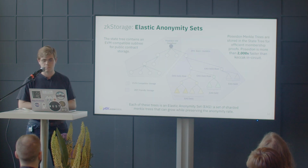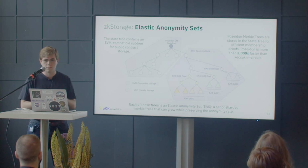So, of course, for ZKP, we need to have a ZK-friendly hash function, so Poseidon, which is about 2,000 times faster, you can think, than Keccak in circuit.